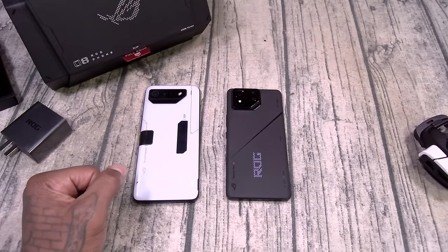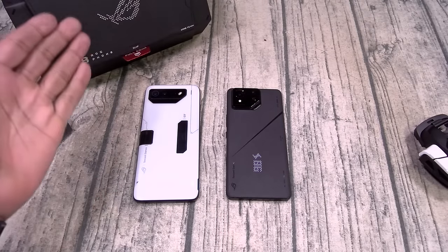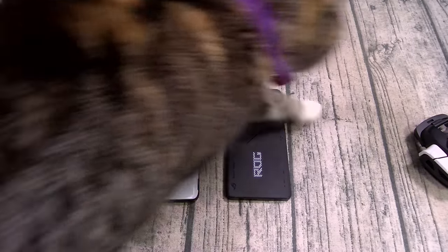What does that mean in the real world? It's going to save you battery. Okay, it's going to save you battery by not forcing your refresh rate to be high when you don't need it to be high.